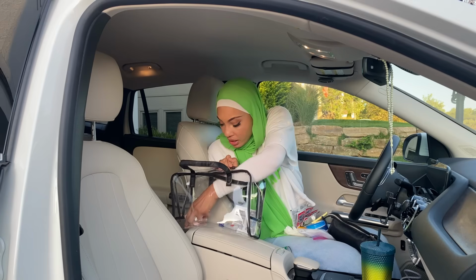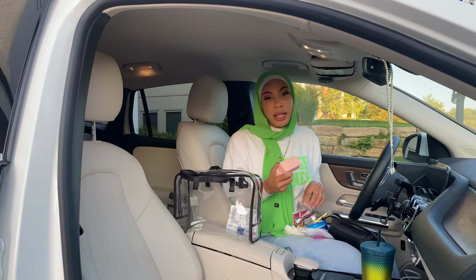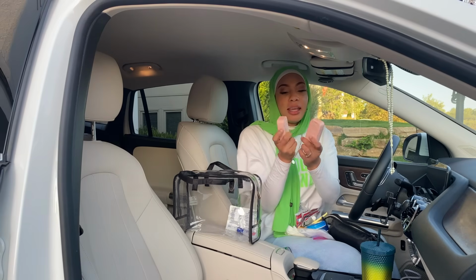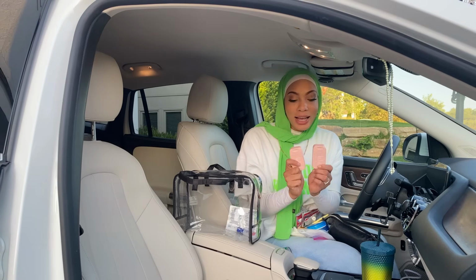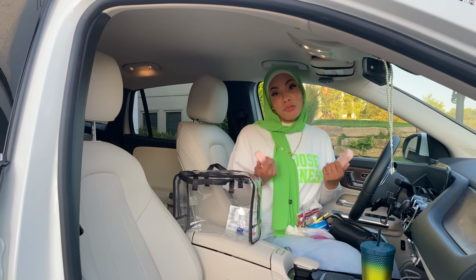I know I will not be using this, but I'm still gonna show it anyhow. This is some shampoo and conditioner. It's so cute. I couldn't help but to get it. I got this in Target. I don't think I'll be using this, but someone might be using it on a road trip. You never know.